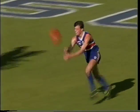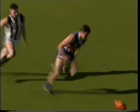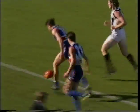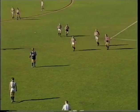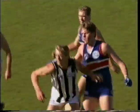Southern to Johnson. Has he had a great debut? Cameron. Kick by Leon Cameron. Half volley. Awkward for Collingwood. Cameron kept going. And the ball goes out of play at half forward. Great persistence there by Leon Cameron. The Pies lead by 2 points. They should be further in front. The boundary throw in between wing and left half forward, favouring Footscray.